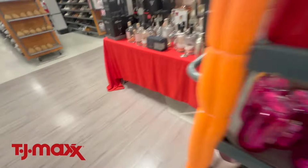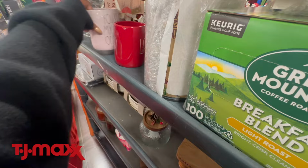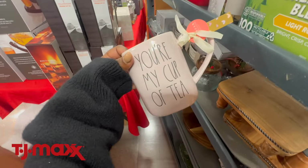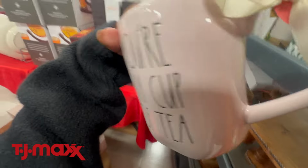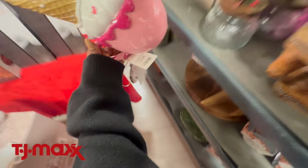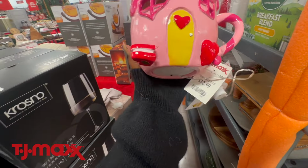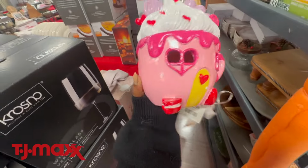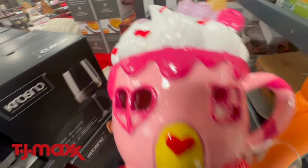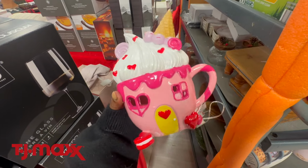Is there any more back there? Oh, my little doggy friend's gone. I wonder if somebody bought him. Oh, this is cute. You're my cup of tea. That handle is bothering me. Oh, what's this? This is too cute. That is cute. It is $12.99 and it lights up. It's like a little cup of something. I don't like the yellow in it, but it's cute.